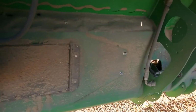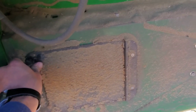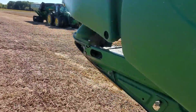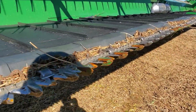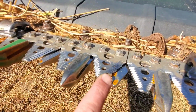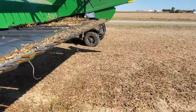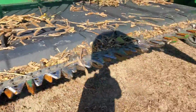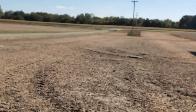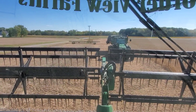I'm gonna check the bean head over a little bit before we unhook it. That draper belt looks good. I'll look for broken knives, guards, all that good stuff. Well, I found 2 broken knives, but one of them is barely broken, so I'm not going to worry about that one. There is one down here on this end, though, that needs to be changed right here. So we're going to change that one real quick, and then we'll pull our header cart around, which is down there somewhere. All right. Let's go drop this head.